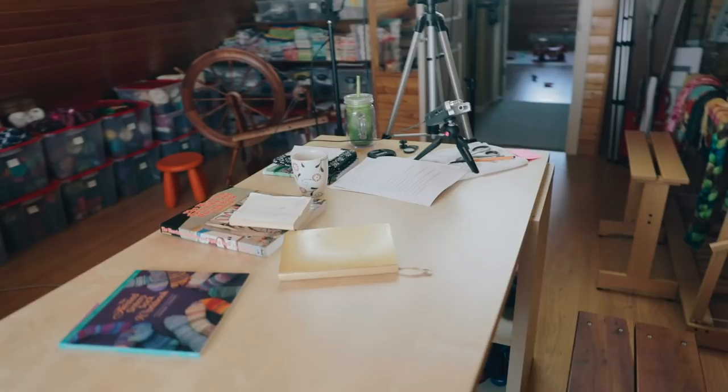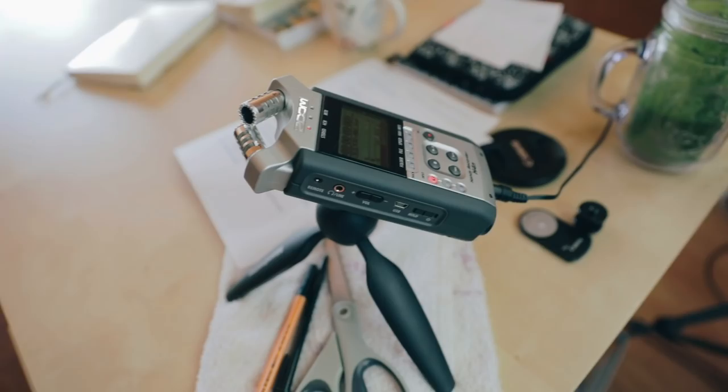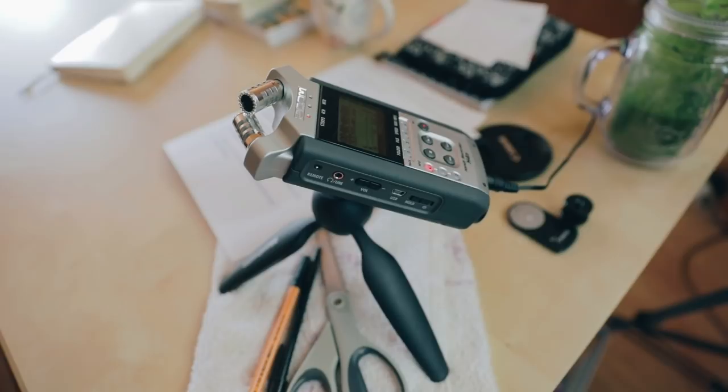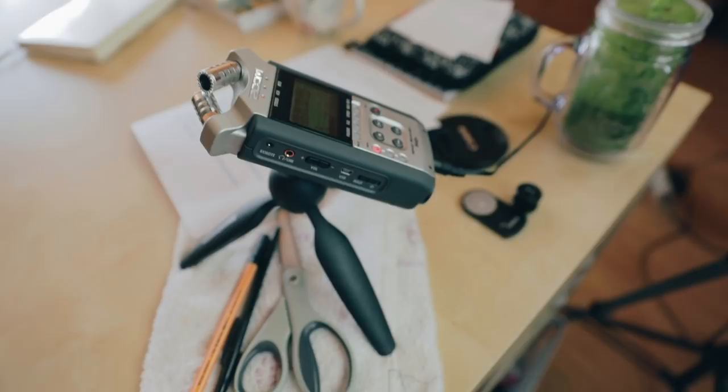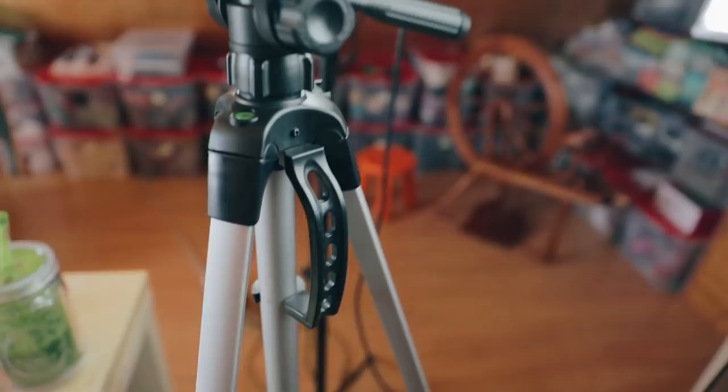That one is almost done and needs to be switched to the next one. So this is where I sit. And you can see here we're using this microphone, the Zoom H4N, and that's the microphone that I use to record audio mostly. That gets recorded externally, and then I put the audio and the video together when I do the final edit of these videos. And that is the tripod that normally holds the camera, but I'm holding the camera right now.